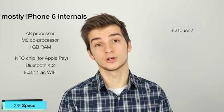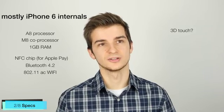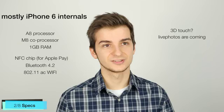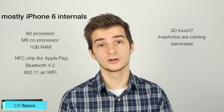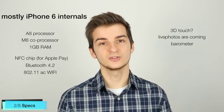I'm not 100% sure about this, but just in case they decide to future-proof the device, well, it's going to be there. Some rumors say that it's definitely coming, although, to be honest, I don't see that. And finally, we're also going to see a barometer, which means that you will be able to track the elevation in the health app. And these were the specs.